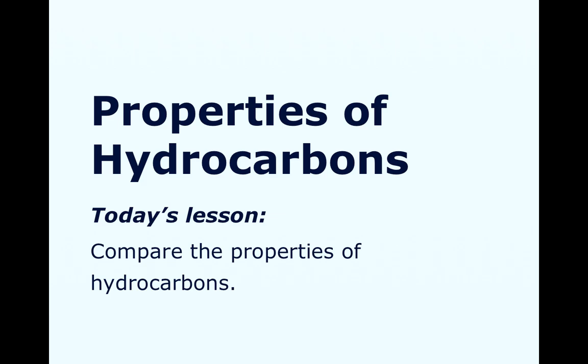Today you're going to be looking at the properties of hydrocarbons, and by the end of this lesson you will be able to compare the properties of different hydrocarbons.